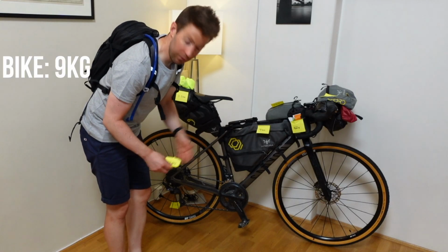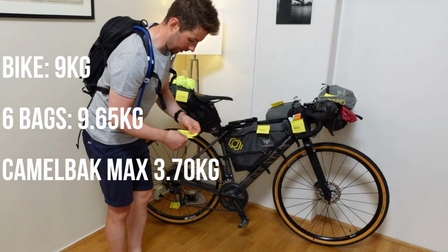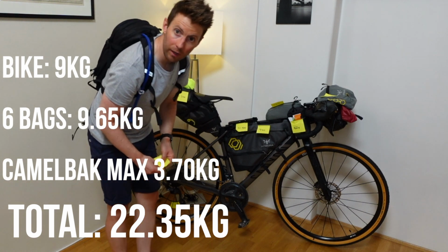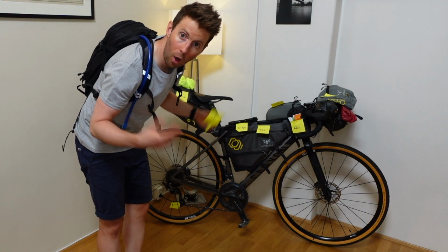So the total weight for the bike, the bags, and my camelback is 22.35 kilos. That will be the max weight I'll be taking with food and water on board.